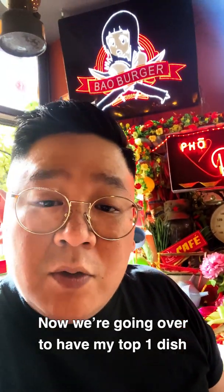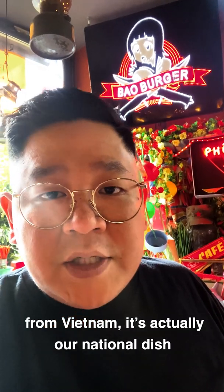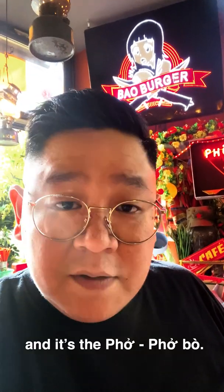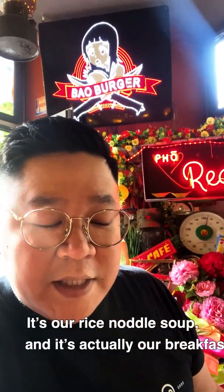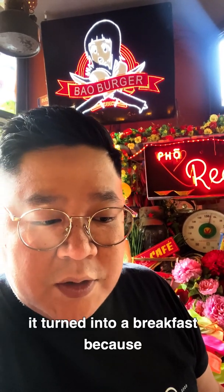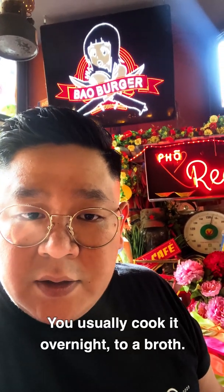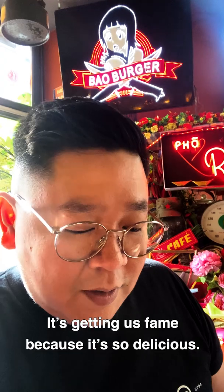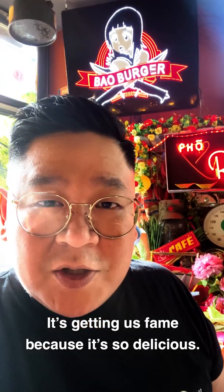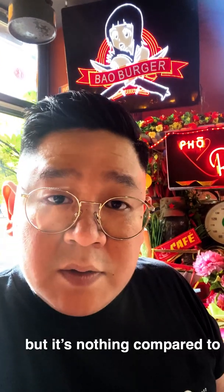Now we're going over to actually my main top 1 dish in Vietnam. It's actually now a national dish, and it's the pho bo. It's our rice noodle soup, and it's actually our breakfast, because it turned into a breakfast because it takes so long to cook. You can usually cook the broth overnight, and I think most of you know about it and have heard about it already. It's getting its fame because it's so delicious. Some say it's like the Vietnamese ramen, but it's nothing compared to it.